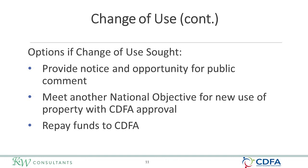If a change of use is ever required or sought during that 5-year period, these are the steps to follow. The grantee must provide public notice and an opportunity for comment on the possible change of use. The change of use can be permitted if the local government deems the new use as appropriate and the new use meets another CDBG national objective, or CDBG funds are repaid to CDFA.